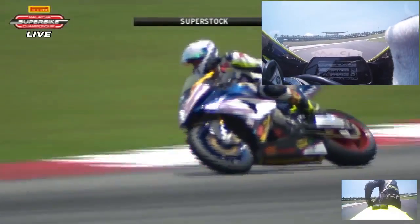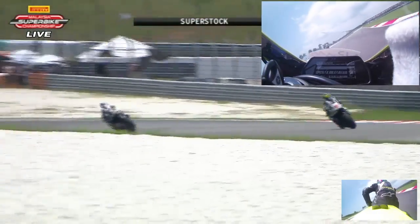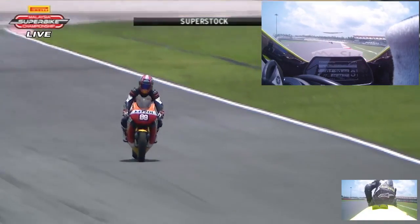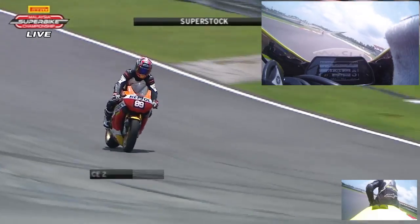For Superstock B, we have Jamal Tarmizi, 6th overall, so he'll be on top of the podium with Hamdan Ahmad in second place, bike number 7, and Pang Kim Moon in third place. That's the first race of the day. Superb show. We still have 4 more races to go, and by the look of it, we're going to have a fantastic race weekend here in Sabah.